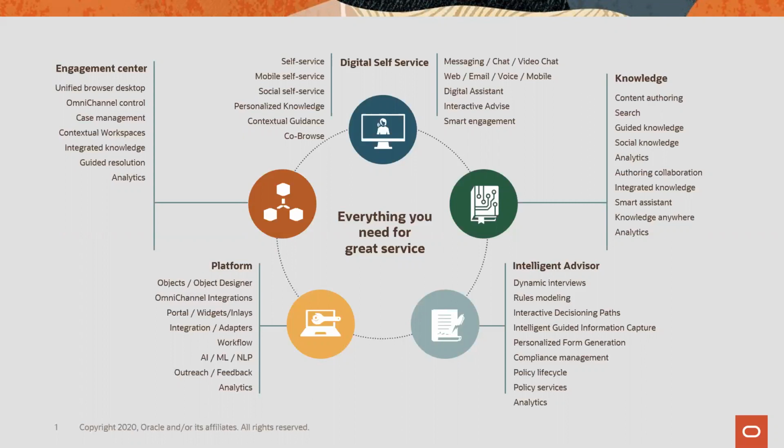Either way, we have the capability to engage the employees directly on the channel of choice, provide them with assistance, hopefully self-service assistance. And then if they need more than that, connect with the HR service center staff that'll use our engagement center to really manage through these, what we call contextual workspaces, to pull forward, hey, here's our knowledge, here's our guided resolution, and then use the analytics to see everything that's been going on.